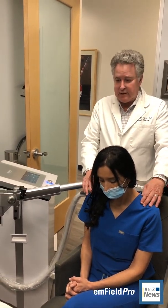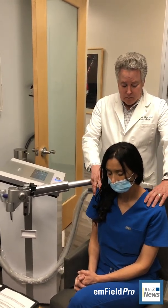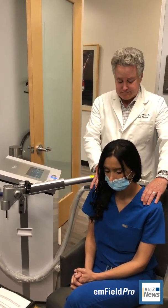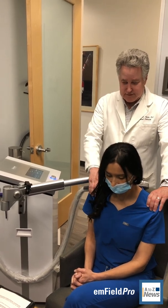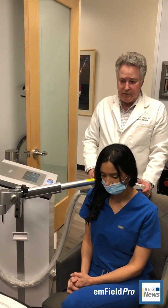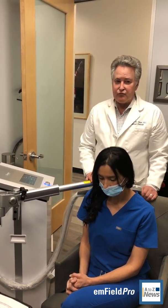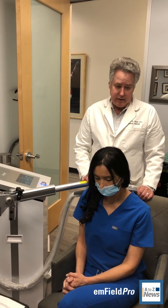Our patients that have the scapula winging, all of our patients seem to need to retract the scapula. You could initiate some muscle movement and move the scapula, and it feels great with the 3 Tesla handpiece.